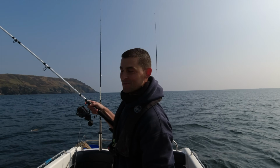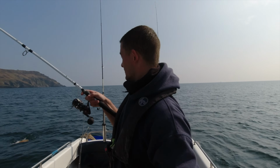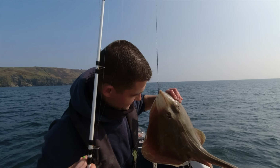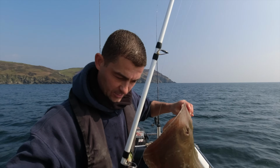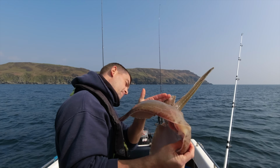Making it hard for me because he's coming in backwards. I don't know if you can see it over there. Coming in backwards. Hopefully we might see some of that on the seabed camera. There we are. Brilliant. I think it is, under closer inspection. Is it a male or a female? No, definitely a female.